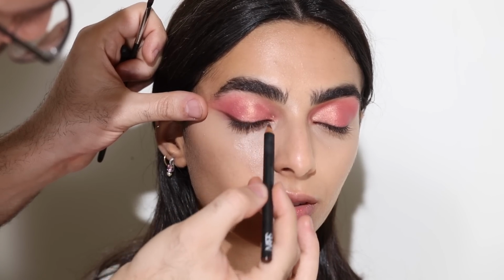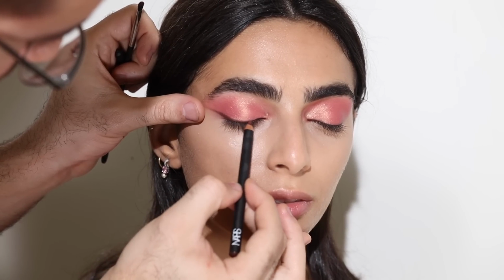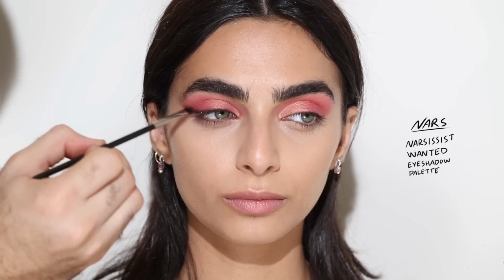So yeah, I'm just drawing that liner tightly between the lashes. And I'm setting that with this red shade from the NARS Narsissist Wanted eyeshadow palette.